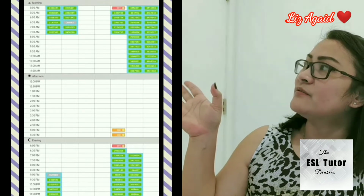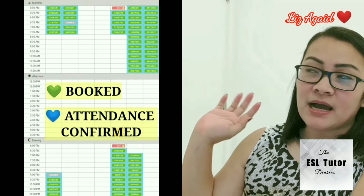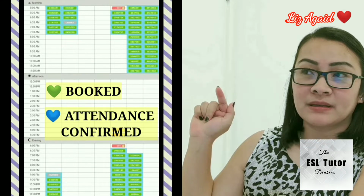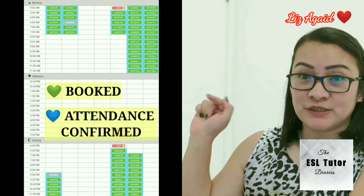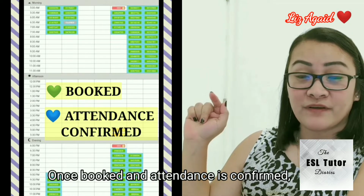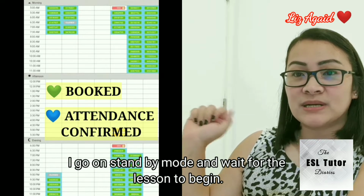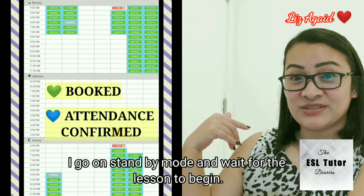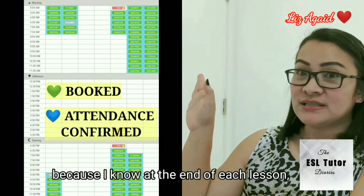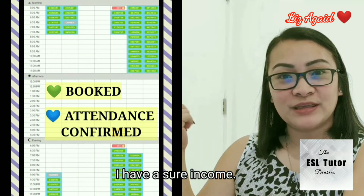Now, here's an example of my schedule. Okay, so you will see here, in green and blue color siya. Yung green, it means fully book ako. Na-book yung lesson na yan. Okay? Tapos yung blue would mean na I have already confirmed my attendance. So, bale, mag-standby na lang ako online. Hintayin kong mag-start yung lesson slot and then tuturuan ko na lang si estudyante. Right? So, I like it a lot when I see that my lessons are fully booked. Kasi, at the end of each lesson, alam kong sureable na yung kikitain ko.